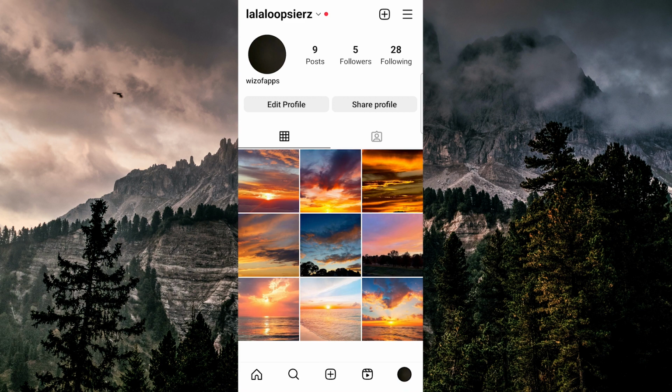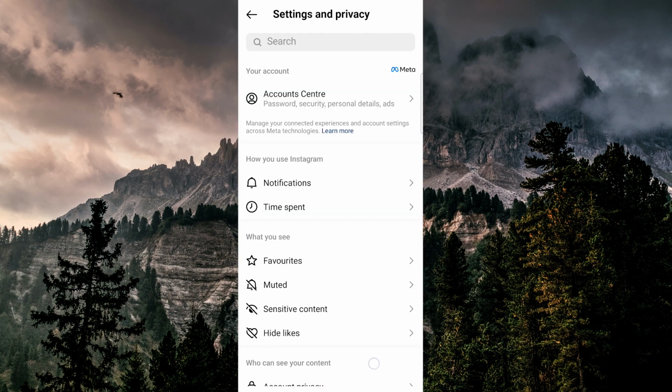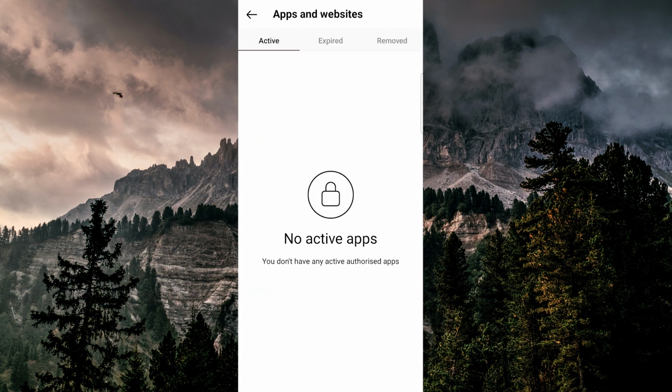What you can do is tap the three lines in the top right here, hop into settings, tap on help, and then you can see apps and websites over here. Now, if you go in here, make sure that there's no third-party app or website that might get you fake followers, since they'll likely be banned or deleted down the road, so make sure you get your followers organically by posting good content, and you wouldn't have to worry about seeing huge drops in your follower count.